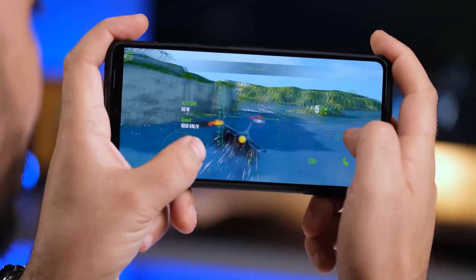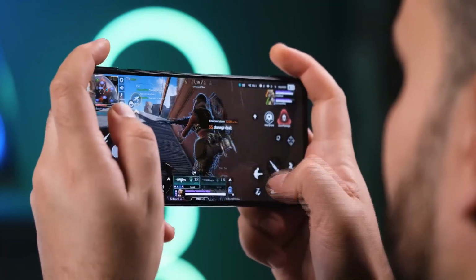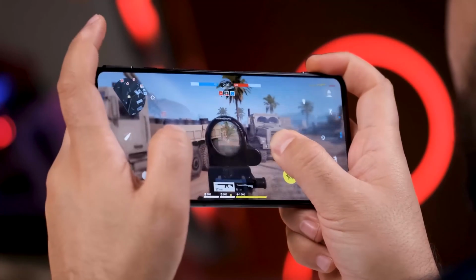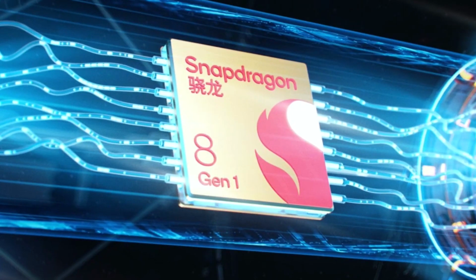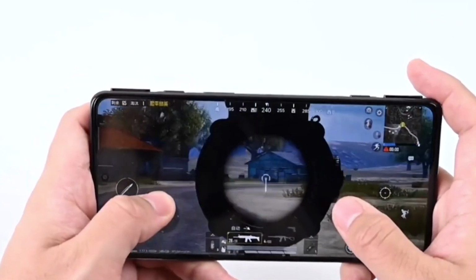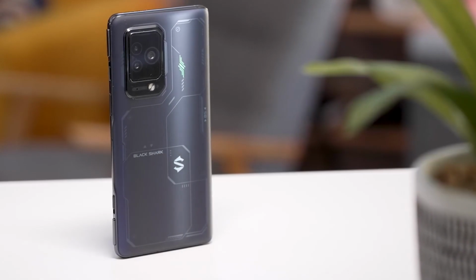As is the case with most gaming phones, the Xiaomi Black Shark 5 Pro's performance power is its main selling point, since this ensures it can run top-end titles at their highest graphics settings without breaking a sweat. At the heart of the device sits a Snapdragon 8 Gen 1, supported by up to 12GB of RAM, a combination that, in our experience, delivered outstanding gaming performance.